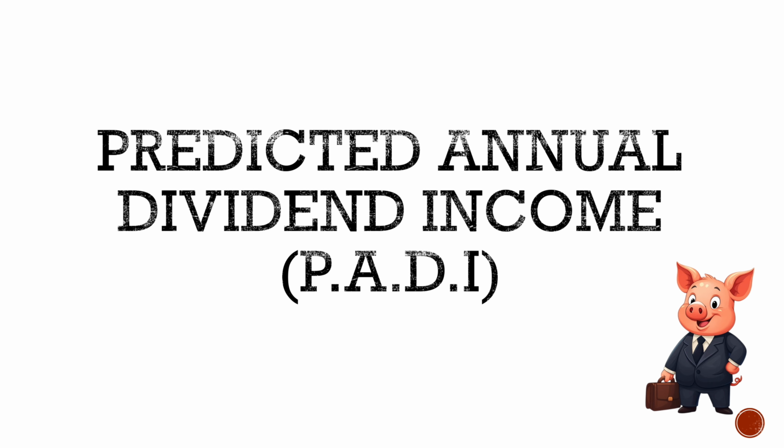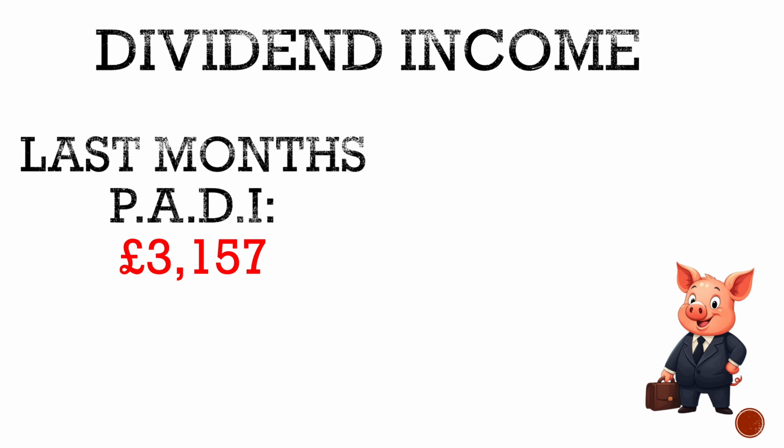Alright, so here's something new I'm adding to my monthly update series. Each month, I'm going to compare my predicted annual dividend income from last month to this month to see how much it's grown. For anyone new here, PADI represents the total amount of dividend income my portfolio is expected to generate over the next 12 months, assuming I don't add any new capital and none of my holdings increase their dividend payouts.